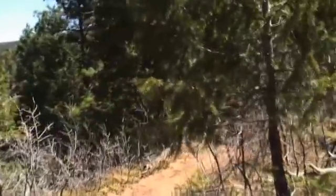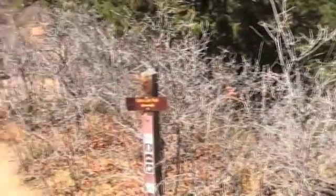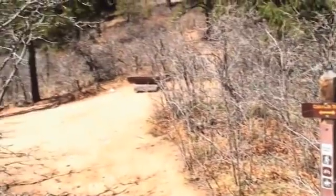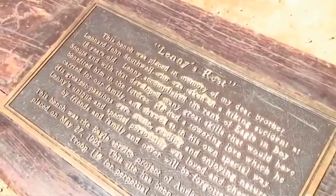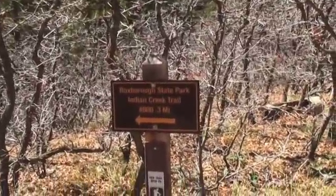Alright, well this is the trail you would normally come up, but of course it's closed. And then when you come up, you'll come here. And then here we are, we're at Lenny's Rest. And of course this is just where we came from.